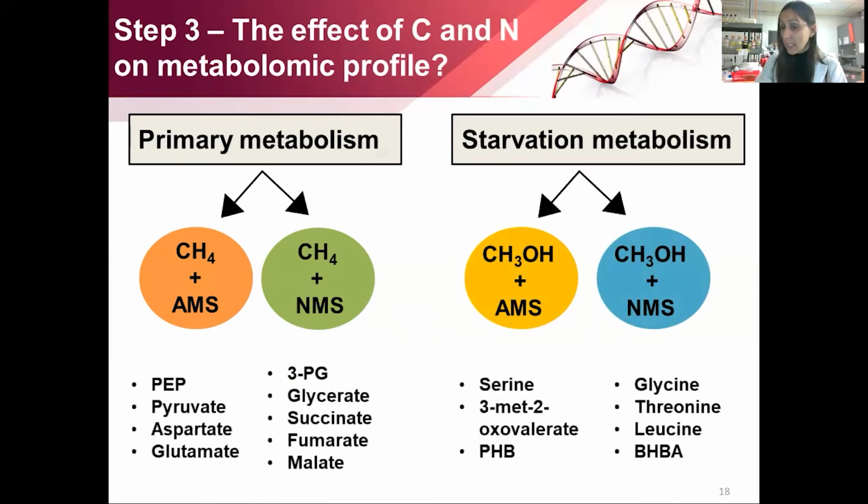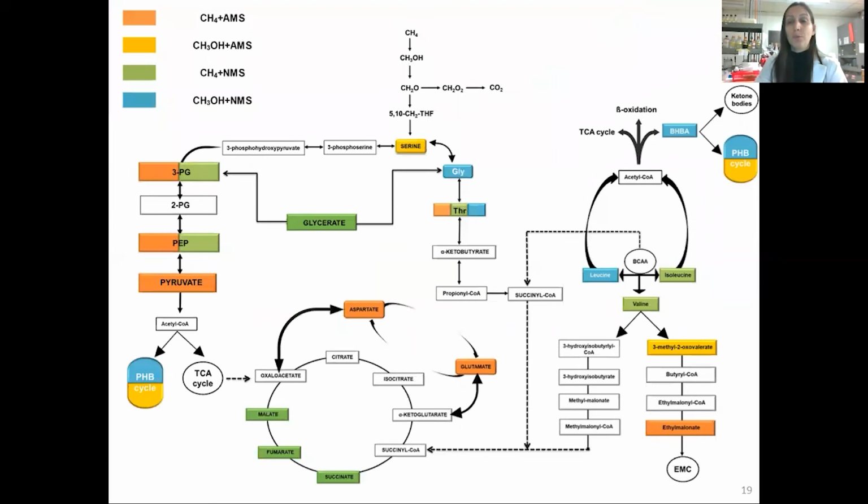And here is the list of some metabolites produced under each of these 4 conditions, and some of them are industrially important, where the other ones are scientifically important. And I will start my analysis from a scientific point of view.